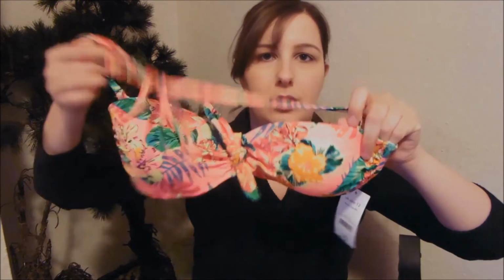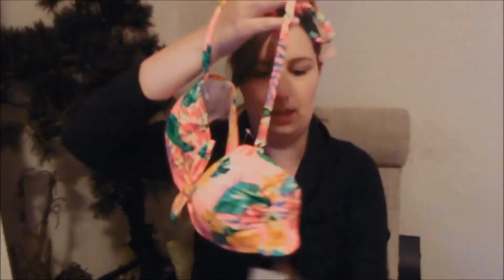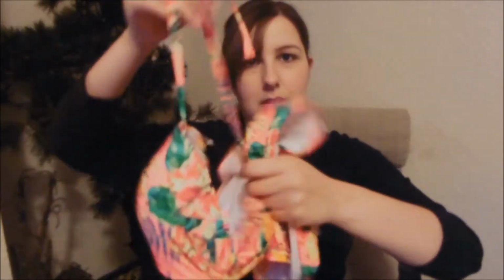From George at Asda I bought a new bikini. So this is the top, it's just flowers and pink, and the top was £6. And then it's also got the matching bottoms, which were £3.